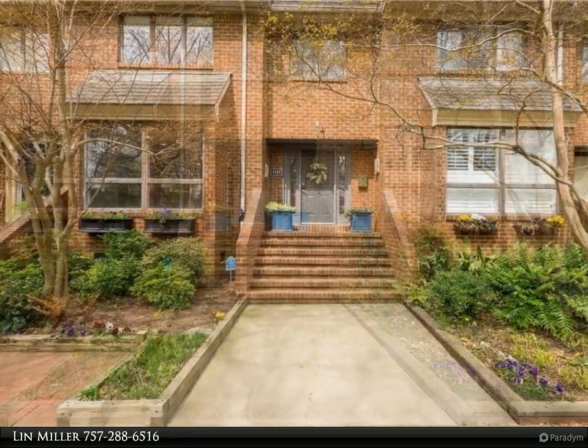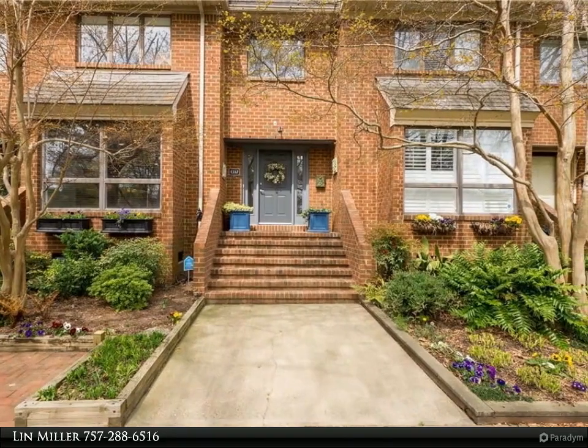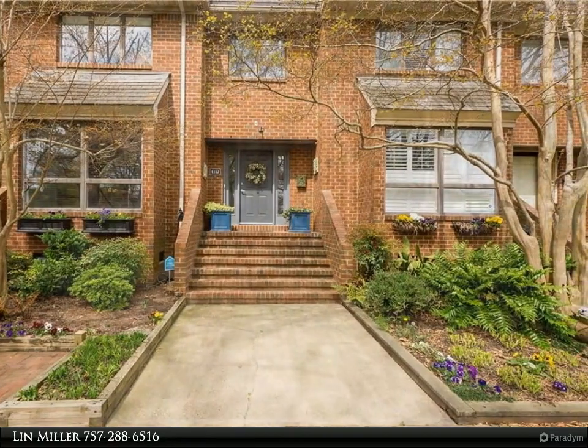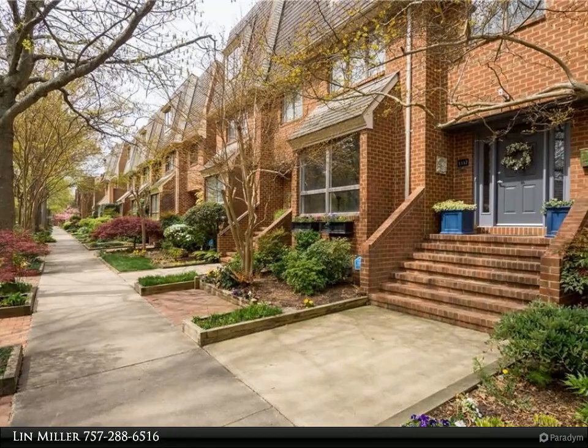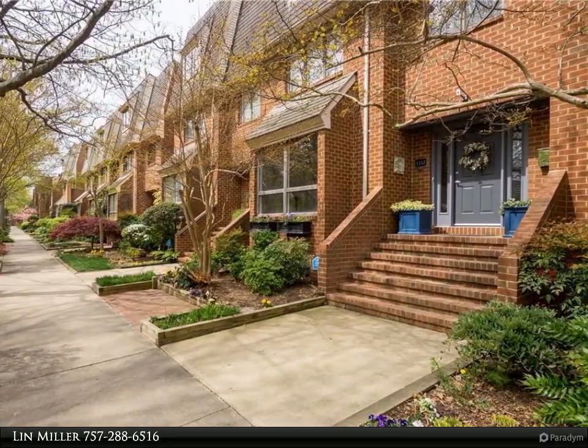Contemporary three-story townhome in the heart of Ghent Square. Luxurious features and finishes throughout. This four-bedroom home has an easy floor plan for entertaining and spacious rooms. Enjoy time outside in the private rear courtyard.